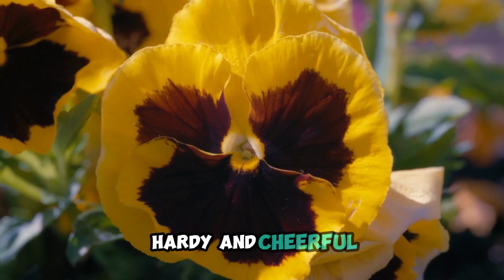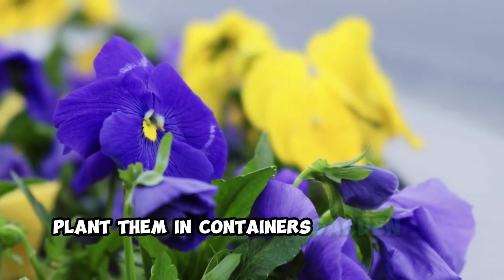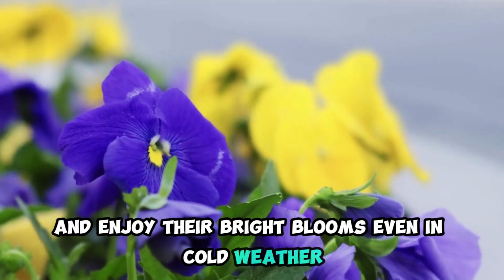Pansies. Winter hardy and cheerful, pansies can add instant color to your garden. Plant them in containers, garden beds, or window boxes, and enjoy their bright blooms even in cold weather.